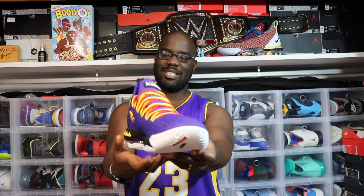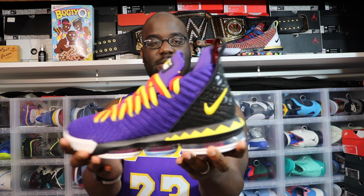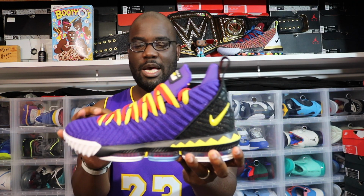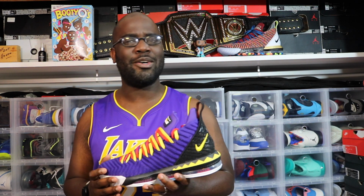These are the LeBron 16 Martin, based off of the 90s sitcom Martin, starring Martin Lawrence and Tisha Campbell and Tichina Arnold and, you know, all those guys back in those days. I was actually, me and LeBron, if we're going to be honest about it, probably too young to be really watching that show and understanding what was really going on. Because I remember when I was little and that show was on, I had to be like 8 or 9, like 10. It was on for a little while, but I was really little. It wasn't like I was a teenager during Martin's run.